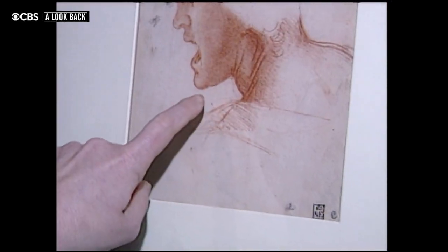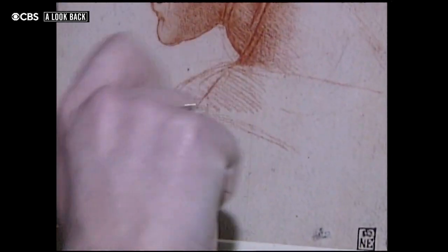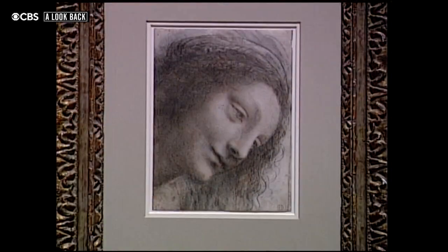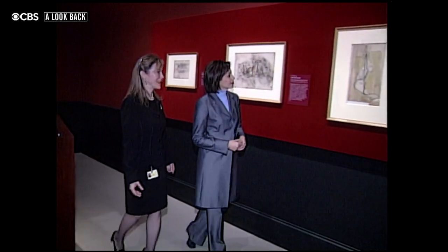You can see his left-handedness in the way that he holds the chalk and moves from the page to upper left. Right-handed artists go shade like that. We see Leonardo thinking on the page. We see him going from one thought to another. We see him correcting himself. We see him brainstorming.